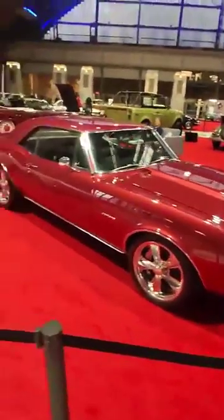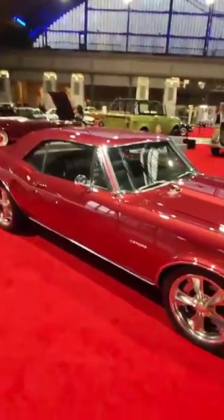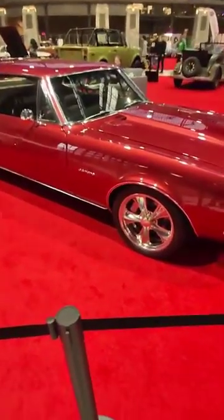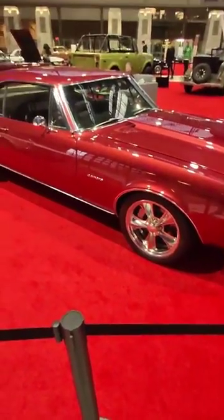This car is super hot. I love the color. The rims are just gorgeous. It's just a really beautiful car.